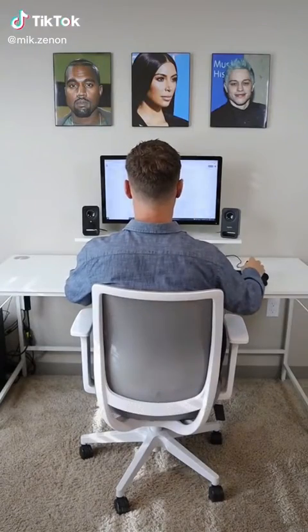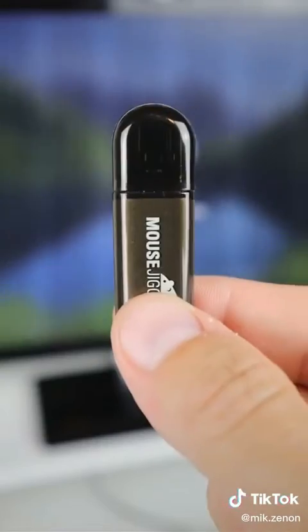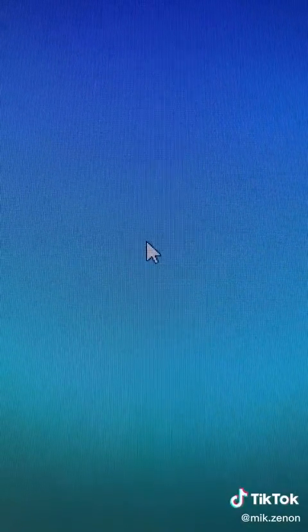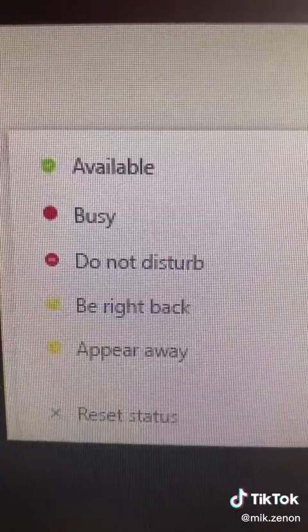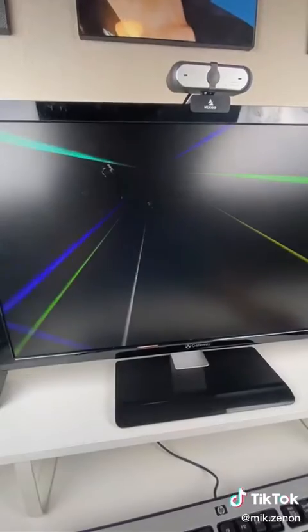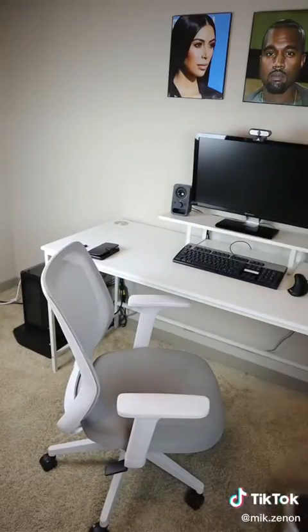Office hacks you need or don't. If you briefly step away and always come back to a locked screen, this little gadget goes into your USB slot and will discreetly move your mouse left and right so your computer doesn't sleep. It will also keep your status as active so it appears you're constantly working, and it prevents screensavers during presentations. And at the end of the day, simply unplug it and go. So, is this something you need or don't?